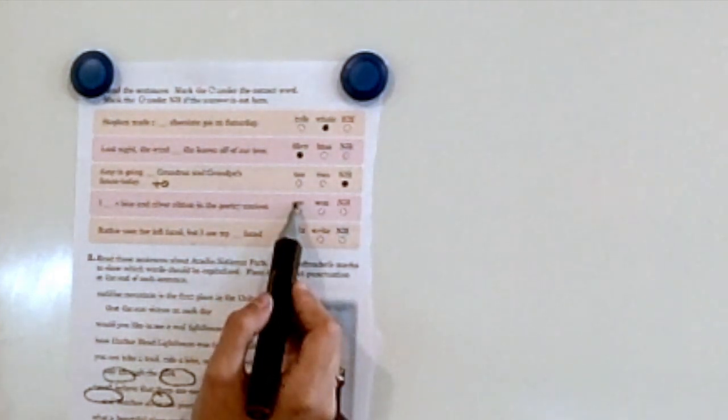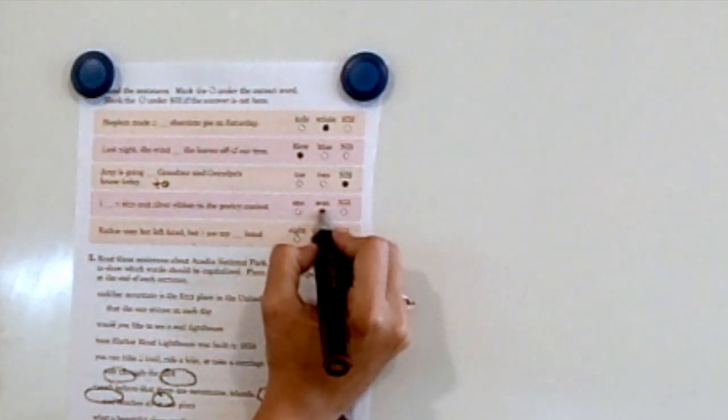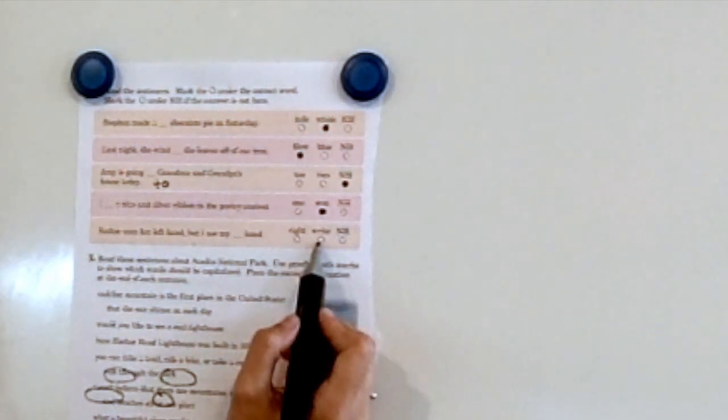All right, I won a blue and silver ribbon in the poetry contest. Is it 1, like the number 1, or won, W-O-N, like you won a contest? 1, W-O-N. Okay? Last sentence. Ruthie uses her left hand, but I use my right hand. Is it going to be right with like left and right, or right as in please write that down? It's going to be this one. Very good, with no W.